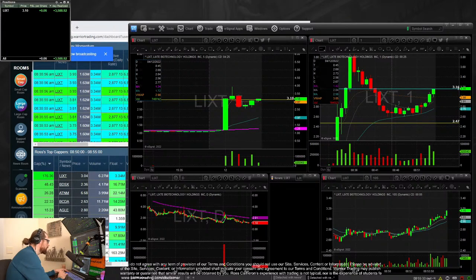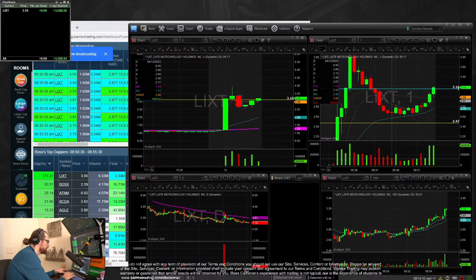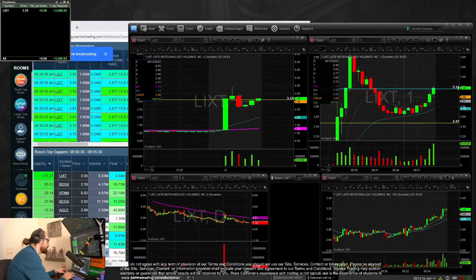So I'm going to take a starter there, and I'm going to add over 3.25 and 3.35. We're starting to see this accelerate. The high of this candle right there is 3.21. Added at 3.21. My target on this is going to be a move back to 3.50.